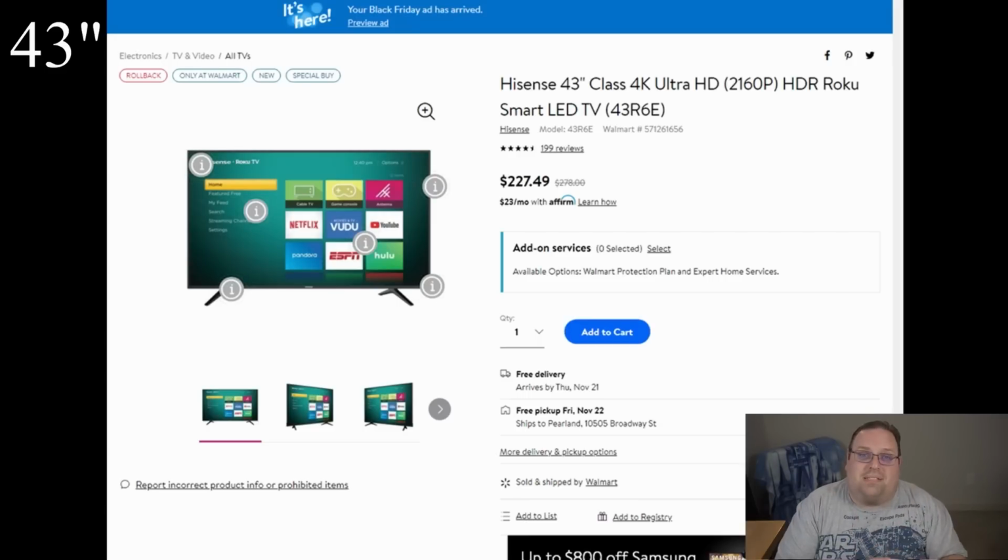But they've really been stepping up their game over the years. The quality of the builds have been going up. The look of their panels have been improving. So they've really kind of impressed me over the years. Once again, you can buy this right now at Walmart for $227.49. I think it's a pretty good deal.